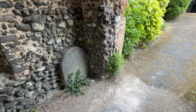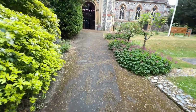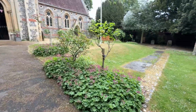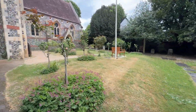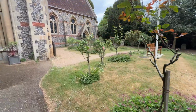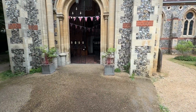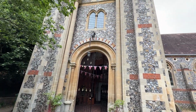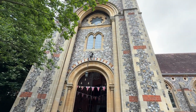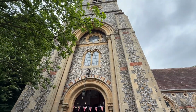But yeah, let's just carry on through. And obviously this is the church that we use now. So I've never been in this one. But it looks like a very well kept church. Got the old mesh on, but to stop the pigeons, as we know they like to take home.